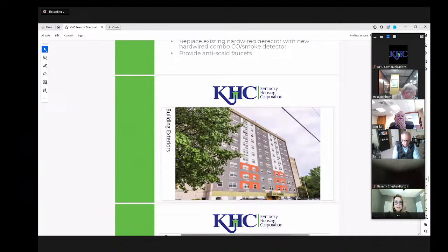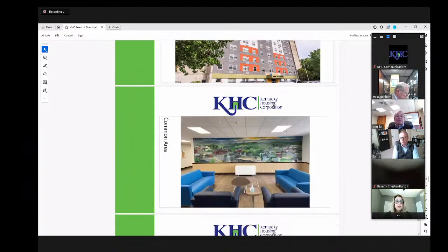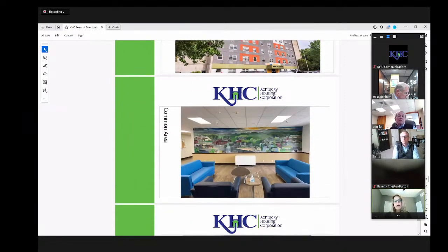This is a picture of the outside of the building. Prior to rehab, this was just all gray. There was no color on it, so they put a little bit of color on it when they did the painting of the outside. This is their common room for the residents. And this mural that is painted in this common room was done by one of their local artists. Her name is Tammy Stevens. And so she came in and did this mural for the residents.